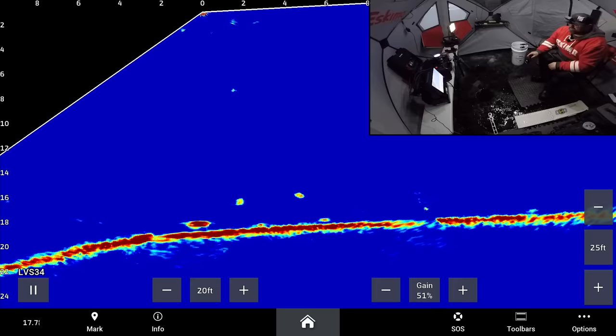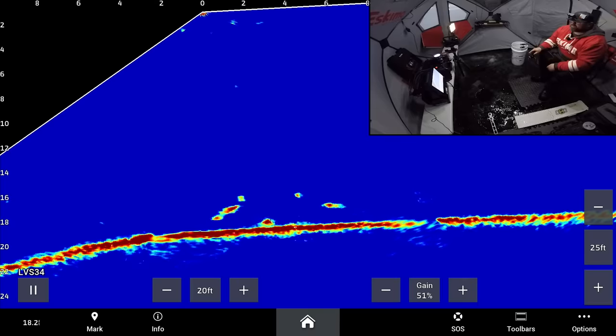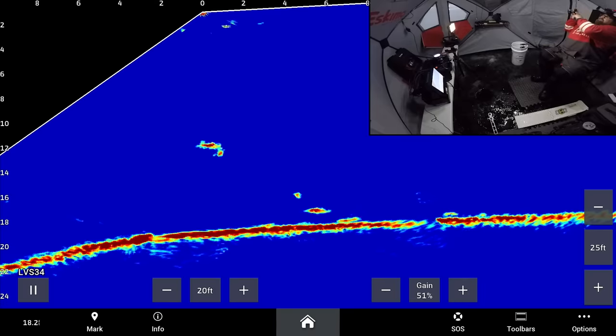Come on. Come back. Come on. I was gonna go up. He was pretty into it as it was going up, so come on. Come on. That was cool.